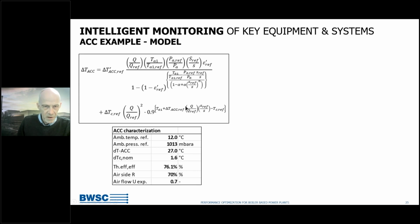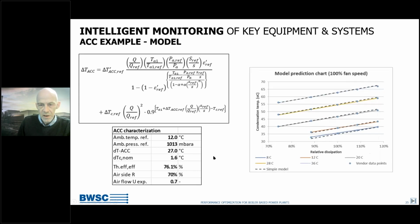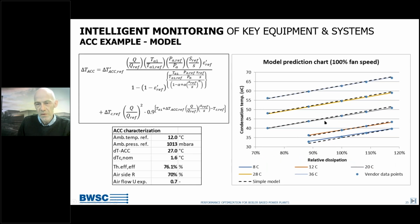And then if this is programmed into the DCS, it would follow a model here where we can see that the dots are read from the manufacturer performance chart and the colored lines are the model, and it's able to predict all sorts of performance conditions. And even if you speed down fans, which is sometimes the case in the winter, it will also come up with quite accurate prediction.